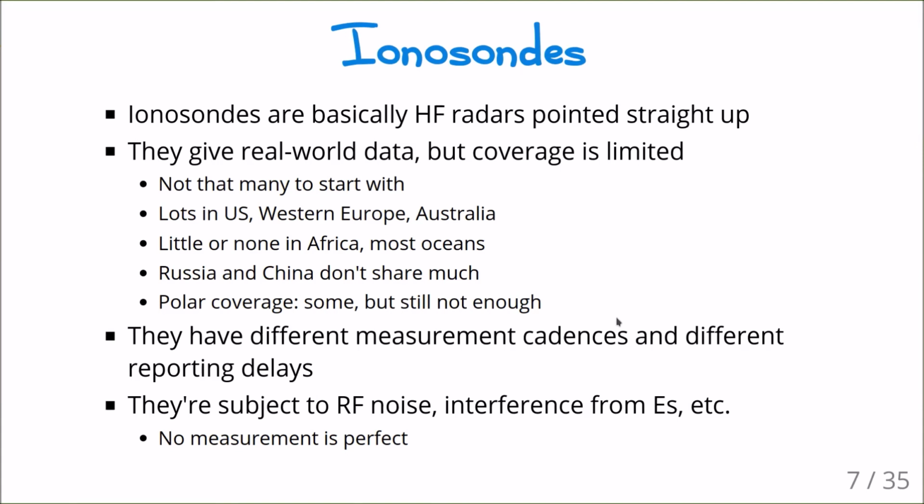But if you look at a map of where ionosondes actually are, first off, there's not a ton of them to start with. There's like 100 in the public database that have reported ever, and maybe 50 that are currently reporting on a regular basis. The US is full of them, Western Europe is full of them, basically everywhere on the coast of Australia has one. But there's also big dead zones. Oceans are empty. Africa has basically nothing except for South Africa. Russia and China have them, but they're not telling the rest of the world about what measurements they're making. There's some coverage around the poles. Canada has some high Arctic stuff, and there's a few in Antarctica, but it's not enough for any kind of detailed coverage.